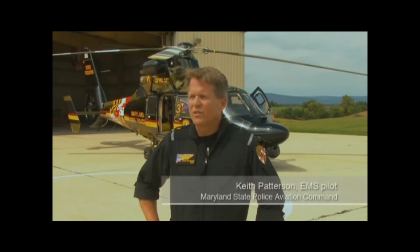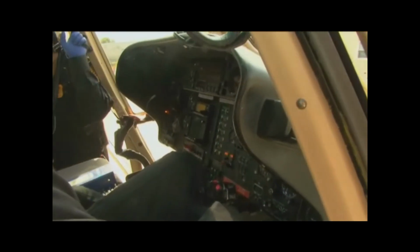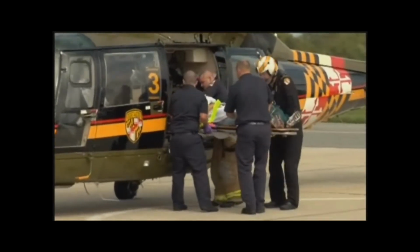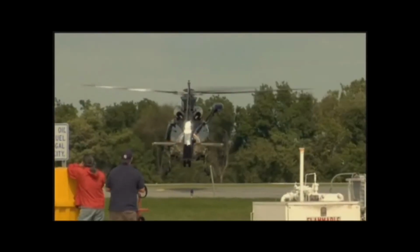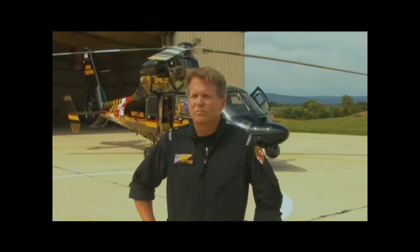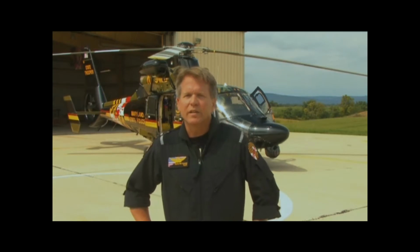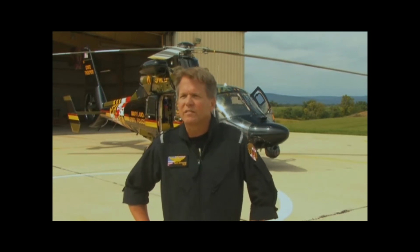I mean, basically wires are in every environment that we fly in, low level. And whether you're landing at a scene or coming in on approach or even flying into shock trauma, you have towers, you have wires, and they're basically in every aspect of our flying.